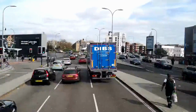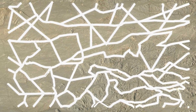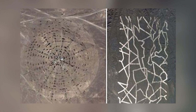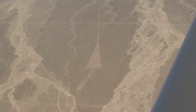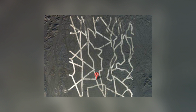We're going back to Google Maps discoveries now, and this time we're hanging in the air above China's Gobi Desert. Scientists were initially baffled by this arrangement of lines, patterns, and structures in the desert when they first appeared in 2011. At first glance, they look a little like the famous Nazca lines in Peru, but these lines are a far more recent invention. They didn't exist before 2010 at the latest.